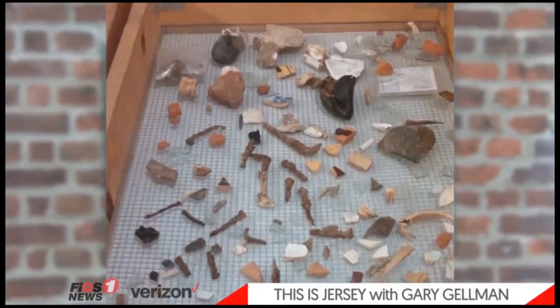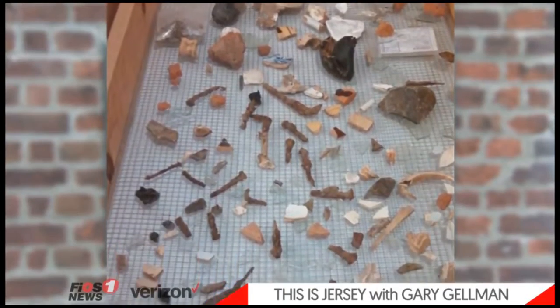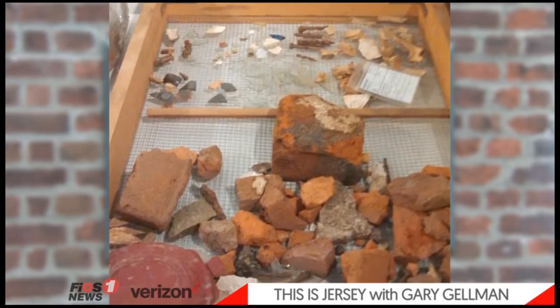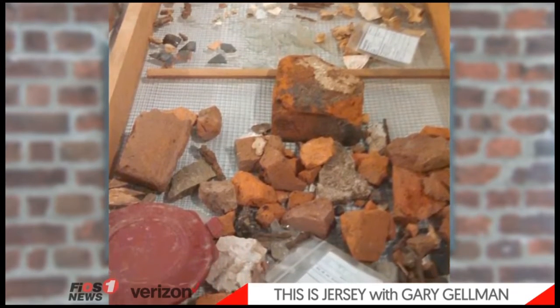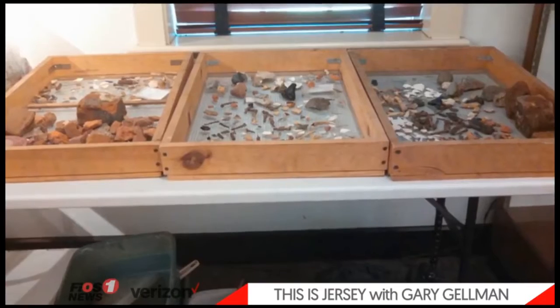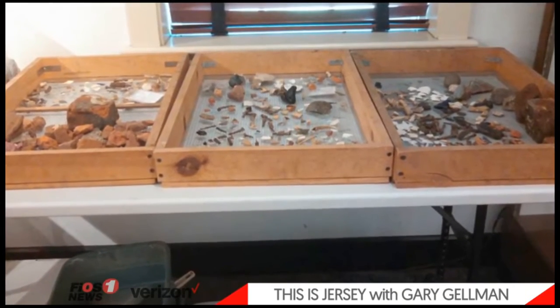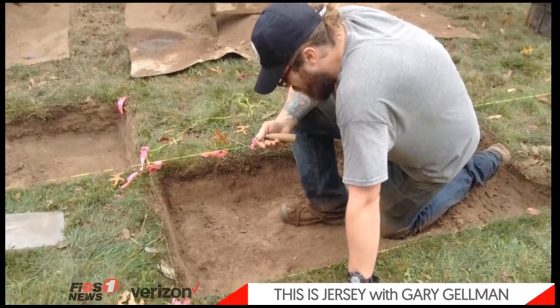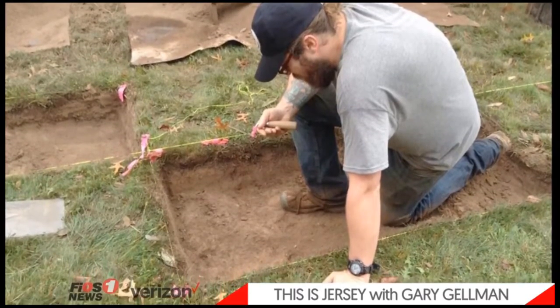And we found thousands of artifacts inside those foundation walls. Very, very old ceramics, tobacco pipe fragments, wine bottle fragments, and food remains. Cut beef bones, oyster, clam, cut pork bones, etc. So we know what they were eating, and we can piece together an idea of what their life was like based on the archaeology. That's great.